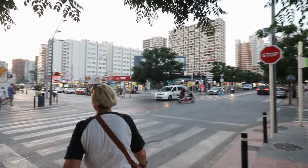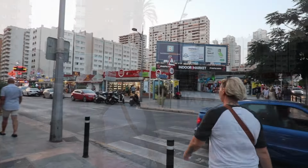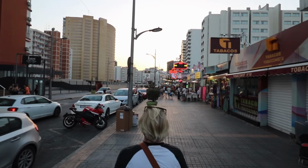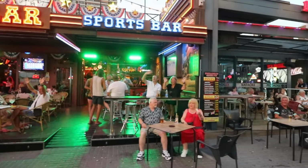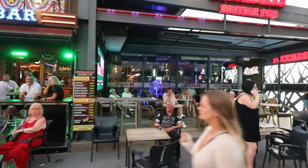If you turn left at the indoor market, this is the road which will take you right into the centre of the new town. The party, nightlife, crazy area. It can be a bit too much for kids down there sometimes, but before you get there, there's a couple of bars here which you can bring the kids to early on. The Silver Dollar has live shows. They only let kids in until 9 PM, but at the Piccadilly, which is karaoke, you can have the kids in here until midnight.